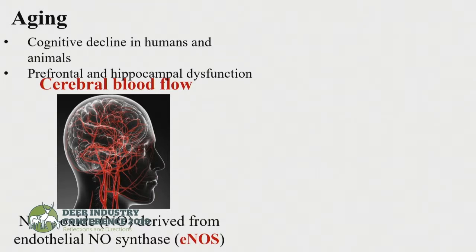So basically, those neurons need a very good blood supply to maintain their normal function. The neurons need to be coupled with the blood vessel supply, to ensure that brain region has adequate and also accurate blood supply, okay? Because the neurons need good oxygen and also glucose supply.